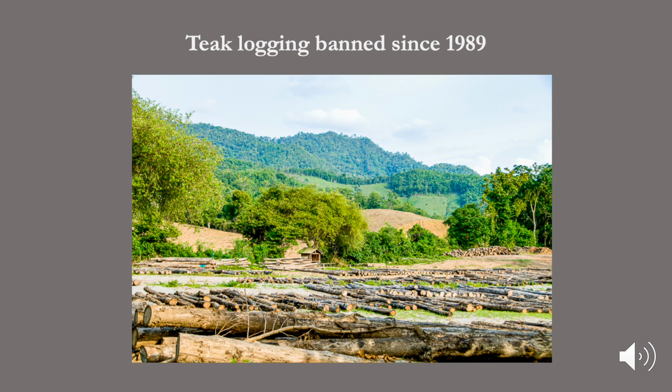Unfortunately, however, this ban has not been terribly effective, and in this image we can see hundreds of teak logs spread out across a field in North Thailand, and these logs cumulatively are probably worth hundreds of thousands of dollars.